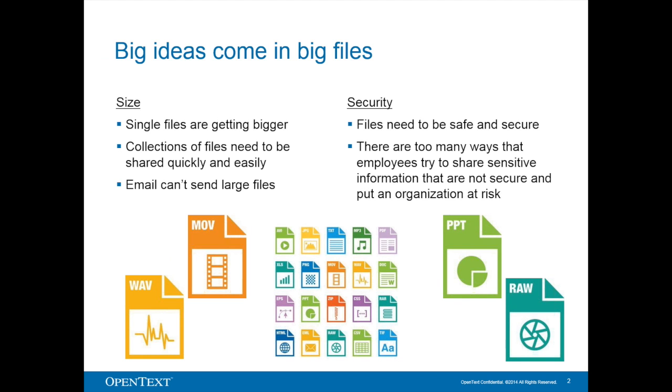So why is this important? There are two major trends that we see in the marketplace today, and it has to do with the size of files and the security of files. Number one, single files are simply getting bigger and bigger. The technology that exists today in the digital media asset realm is incredible. The way that we can create digital media files causes those files to become bigger and bigger and bigger. So the quality and the size of those files are increasing.